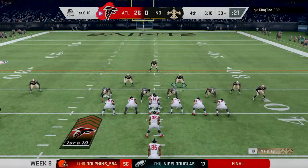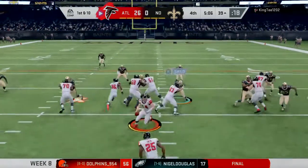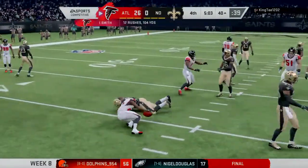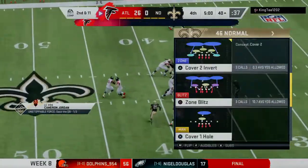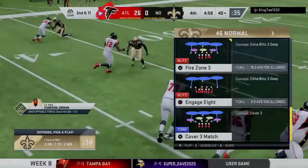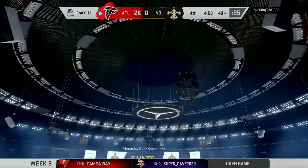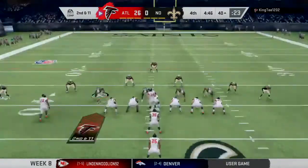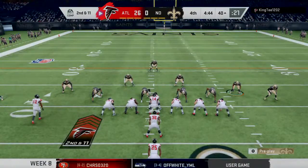Here's 1st and 10. Strong. Smith. And maybe a measure of revenge there. He's had his way in this one, but this time they get him behind the line. It's a loss of a yard there, and it's 2nd down. Brandon, it's clearly a running situation when you're up in the 4th quarter. They're going to have to stack the box and make it difficult for them to move the ball. Made it very difficult right there.